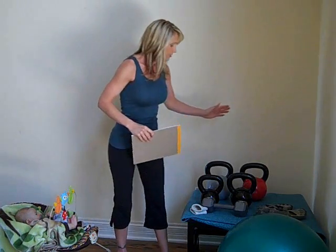I want to go ahead and bump up the weight. I do have a wide range just because my husband needs a heavier weight range when he's using kettlebells, and I use that to my advantage for my lower body exercises.